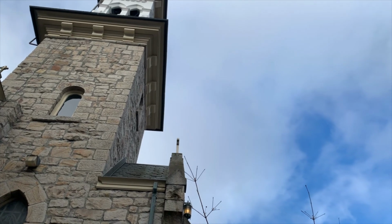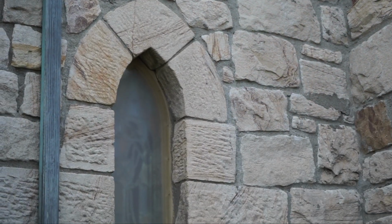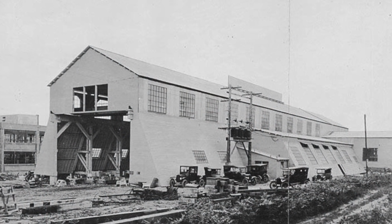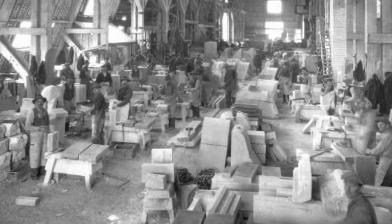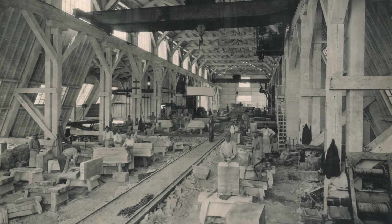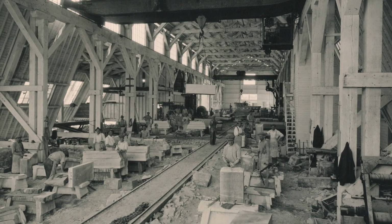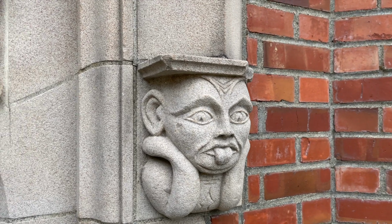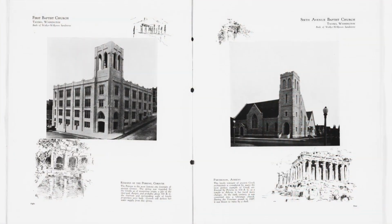The world started to take note, and in particular, Tacoma became obsessed with this building material. Enter the Walker Cut Stone Company. Operating from 1914 until approximately 1959, the Walker Cut Stone Company was the predominant provider of beautifully carved sandstone here in the city of Tacoma. It was operated by Robert Walker and was located right off of Center Street in Tacoma.